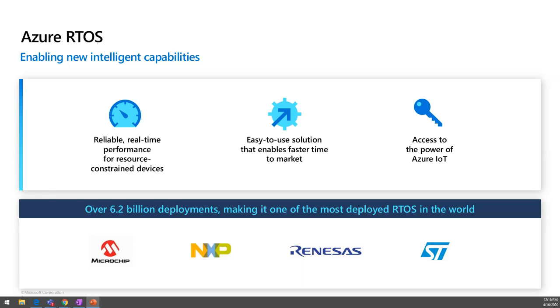With that acquiring of Express Logic, we're hoping that we also have Azure IoT support, and you'll start to see that. It makes it an easier solution for you to go from pilot to production and access all of the power of Azure IoT that we've talked about in the past. It connects directly to Azure IoT Hub, and it can also connect indirectly to Azure IoT via IoT Edge as well. And you can see we have a couple of silicon partners for that.